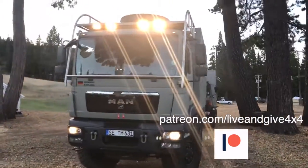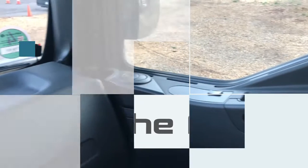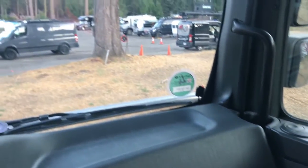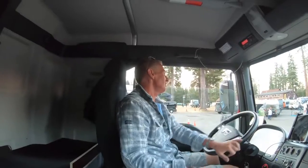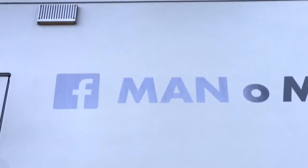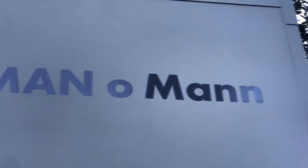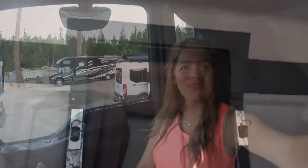Check this out, the beast is gonna roll. This truck has a name? Yeah, Mann o' Mann. I like that. Like my Facebook site. Yes. Nice. Then you guys go to his Facebook to see his trips a little. It's really nice. You will see a lot of videos and pictures of this big beast going around the world.